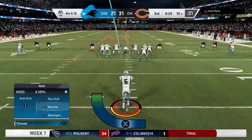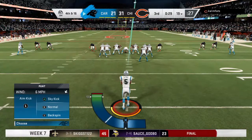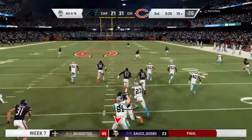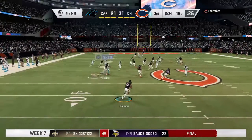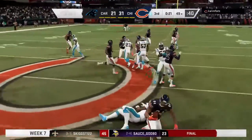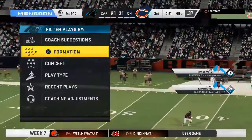Here's Michael Pilardi now as he'll punt it away for the second time. Let's take it inside his own 40. We'll call that a punt of 38 yards officially, and the Bears take over.